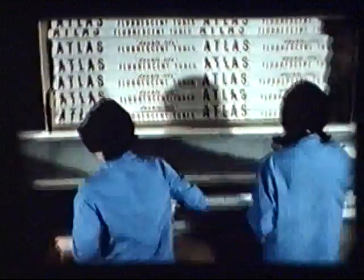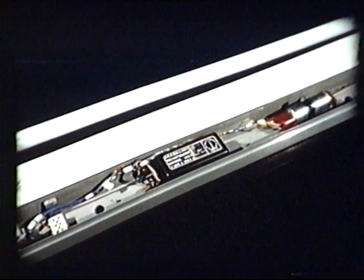Yet, the final judgment must be made on a tube in its fitting, because its efficiency depends on the quality of the tube, the control gear, the circuit, in fact, the whole fitting.